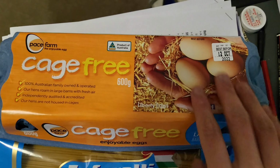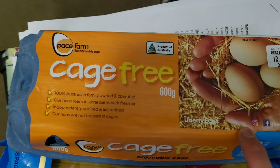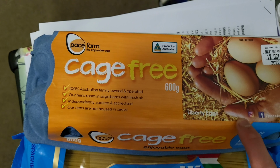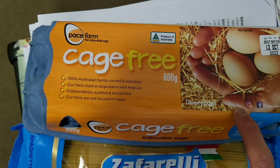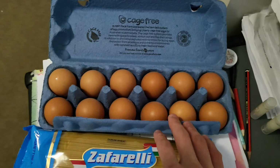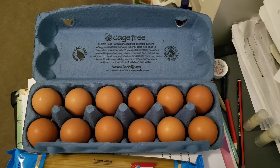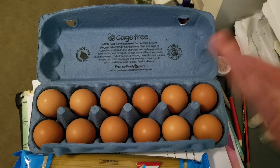For the eggs, I'm going to use the Pace Farm cage-free eggs, the enjoyable eggs. As you can see, 100% Australian family-owned and operated. Their hens roam in large farms with fresh air, independently audited and accredited, and not housed in cages. So should be good. There are actually a dozen, like 12 eggs here, but for one portion like me, this time I'm going to use 4 eggs, so like a third of the 12 eggs here to make the carbonara sauce.